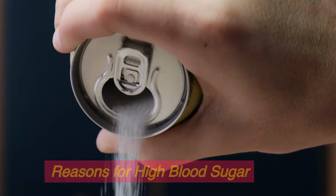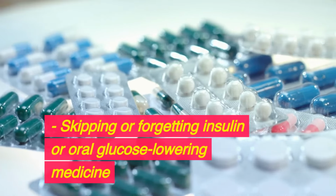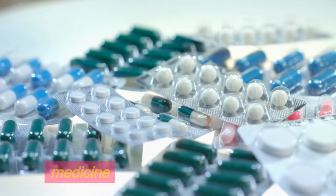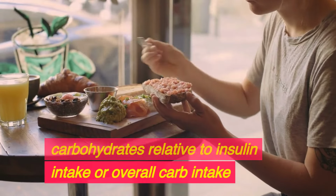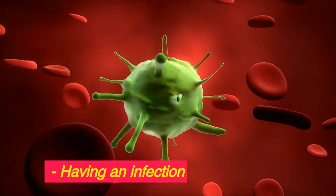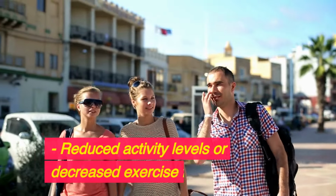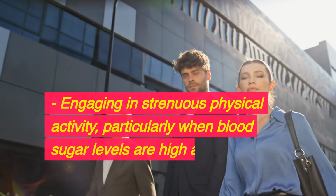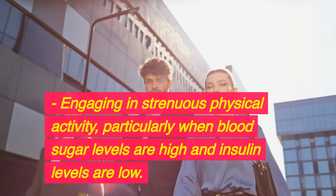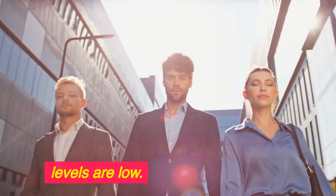Reasons for high blood sugar. Skipping or forgetting insulin or oral glucose-lowering medicine. Consuming excessive carbohydrates relative to insulin intake or overall carb intake. Having an infection. Illness. Stress. Reduced activity levels or decreased exercise frequency. Engaging in strenuous physical activity, particularly when blood sugar levels are high and insulin levels are low.